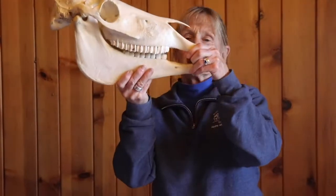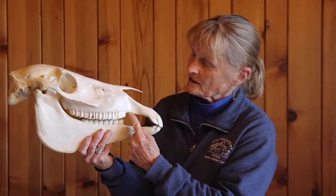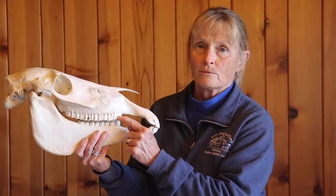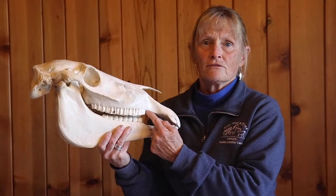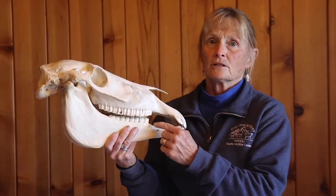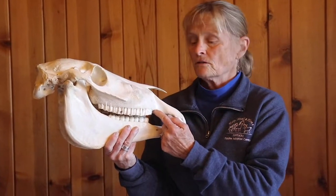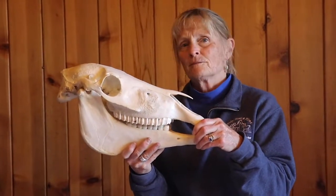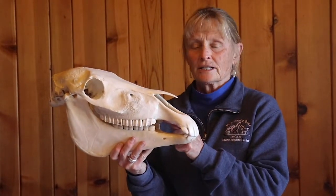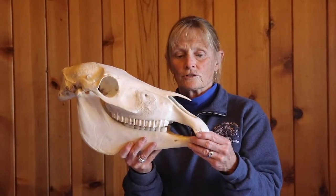The other teeth, and you don't see them in this horse because they've been removed, or in the skull, are the wolf teeth. And the wolf teeth are tiny little teeth that show up right before the molars start. They're actually premolars, and they're vestiges of what teeth were like hundreds of thousands of years ago. Those wolf teeth are usually removed from a horse because they don't really serve a purpose anymore, and sometimes they can get infected and painful, and there's just really no reason for a horse to keep its wolf teeth. So they're very little. They almost look like stunted baby teeth that you sometimes see in front of where the molars start.